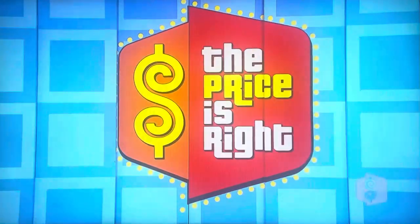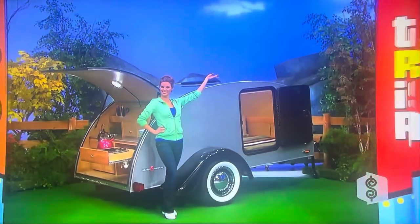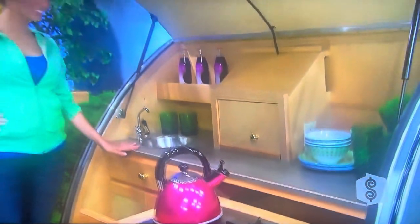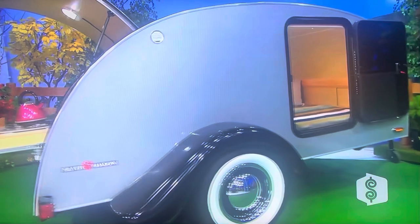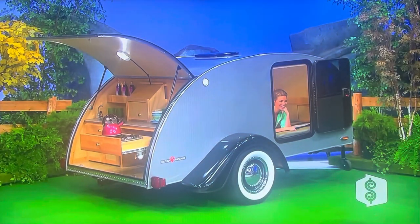What do we have for him? It's a teardrop trailer. It's the Little Guy Silver Shadow Highline Retro Trailer, ideal for spending time outdoors. This lightweight and easy-to-tow camper comes equipped with a 2-burner stove, sink, and queen-size mattress from www.golittleguy.com. Thank you, Chuck. Look at that thing. Got a little kitchen in the back and everything.